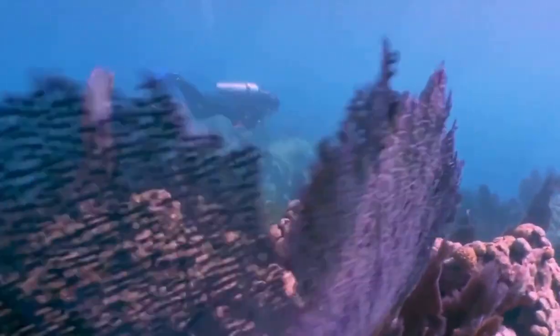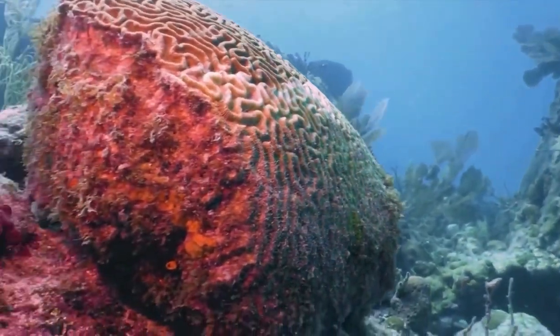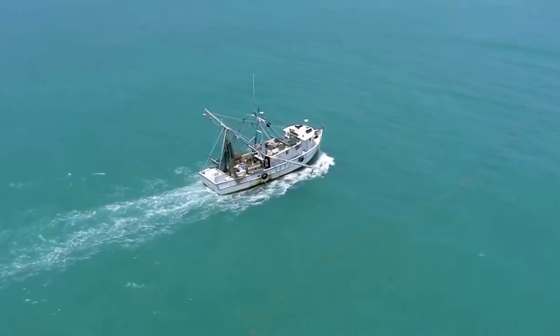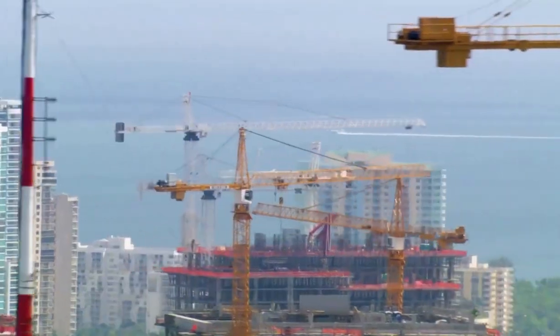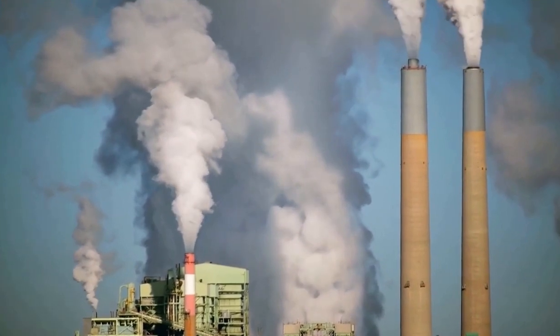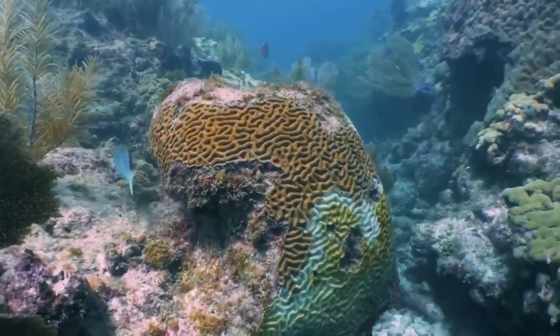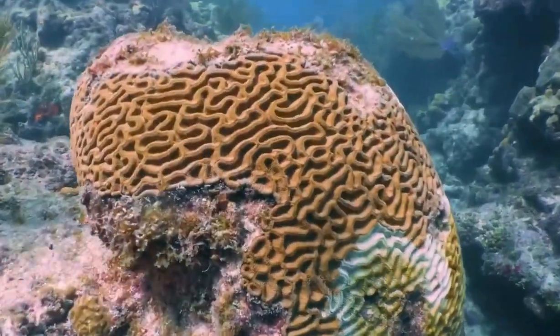Like most coral reefs around the world, the Florida Reef Tract has declined over the past few decades. Fishing pressures, pollution, development, and climate change have all left their mark. Now, a new disease may be the last nail in the coffin.